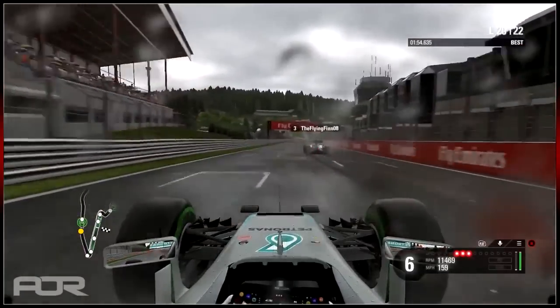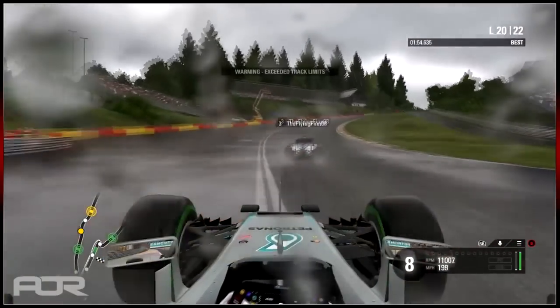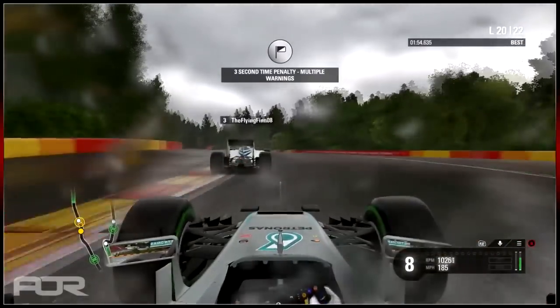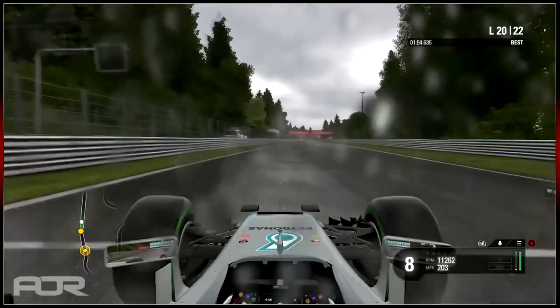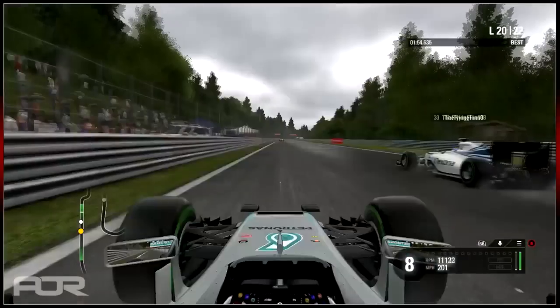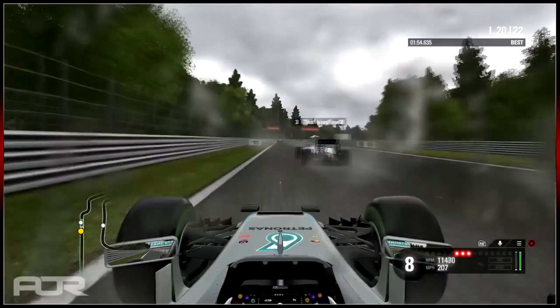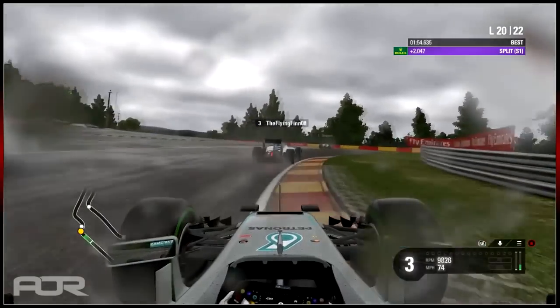The Flying Finn getting very defensive here. He's moving over to the left-hand side. He knows Martin isn't far away. Martin's carrying much more speed, obviously. Gets a 3-second time penalty, though, through Eau Rouge. He's going to pick up the slipstream. He's got much more speed carried through Eau Rouge than, of course, the Williams had. But I think he did lift off there. That's very interesting. And he's still gone purple in Sector 1.